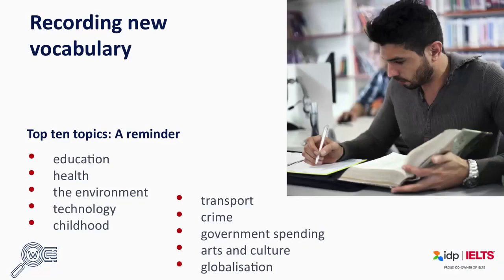It's all very well learning new vocabulary, but if you don't keep a record of it, you run the risk of forgetting it and never using it yourself. We strongly recommend you start using a vocabulary notebook, if you're not doing this already.